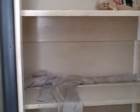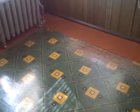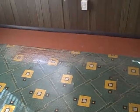Here's a closet. It looks pretty. Looks like it may need to be painted inside, freshen it up. And here's our floor. We'll have to decide if we're going to keep this floor or put carpet on it. But right now, it's functional. Let's go on. We'll skip the bathroom for now. We'll come back to that.